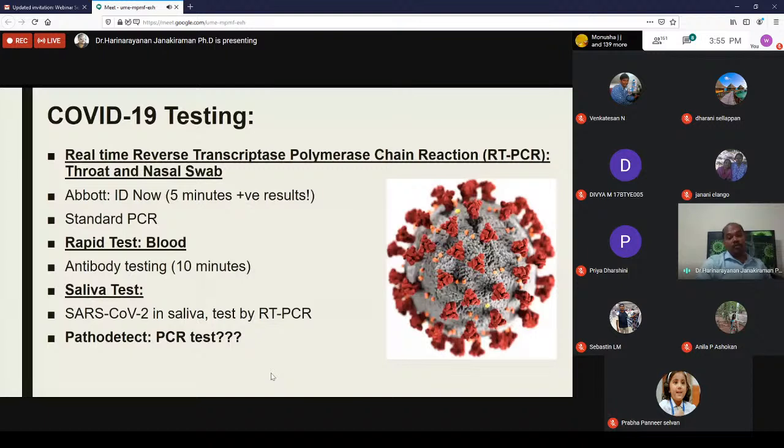And there was news about a month or a month and a half ago from Abbott Laboratories. They actually found out something called ID Now, and they said about 5 minutes for positive results. But unfortunately, we haven't seen any more updates on that particular machine. So it remains today that it takes about 3 days to find out whether you're positive. So the method is standard PCR.